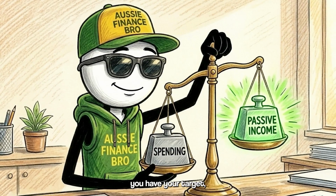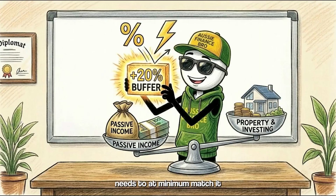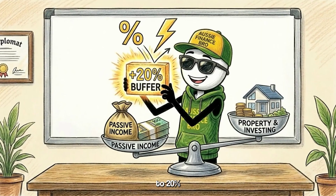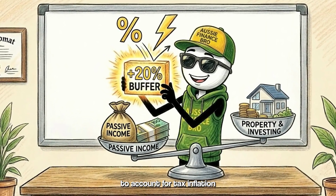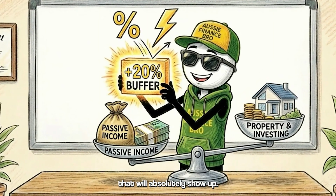Once you have that number, you have your target. Your passive income needs to at minimum match it, and ideally exceed it by 15 to 20% to account for tax, inflation, and the unexpected costs that will absolutely show up.